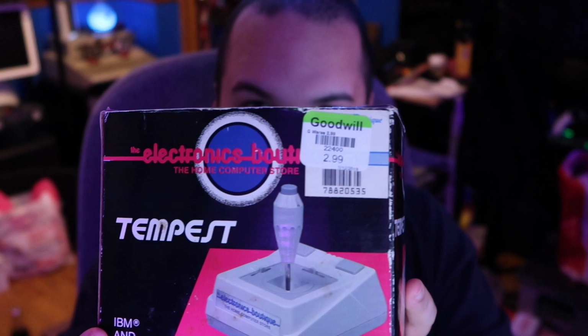All right, so this is one of those instances where I didn't show the product as well as I could have. What I picked up was the Tempest from Electronics Boutique, which is what they were called back in the day. They were then called EB Games. That's what EB stood for in EB Games, Electronics Boutique. So technically their name was Electronics Boutique Games. Yeah, let me just show you.